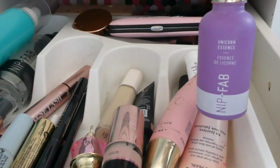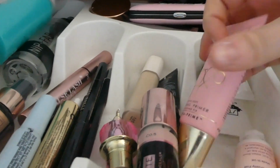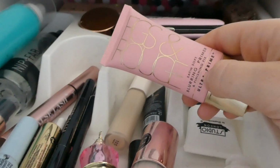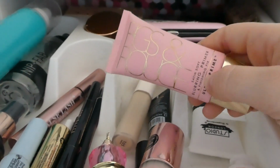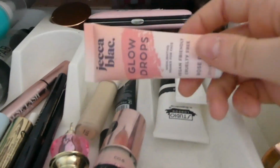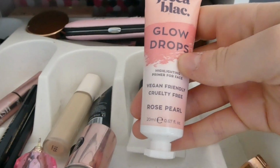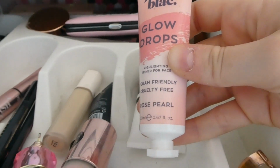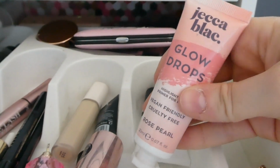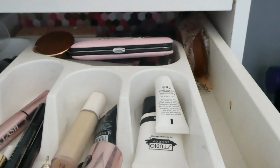This Nip and Fab Unicorn Essence can stay because I plan on using that up soon. I've not tried this yet. This is the Figs and Rouge blurring primer, so I've not tried this yet, so I'm going to keep that for now. This can go. So this is the Jecca Blac Glow Drops. It's basically like a highlighter, but it's a primer, but I don't really like it as a primer, and I don't really like how glittery it is, so this one can go.